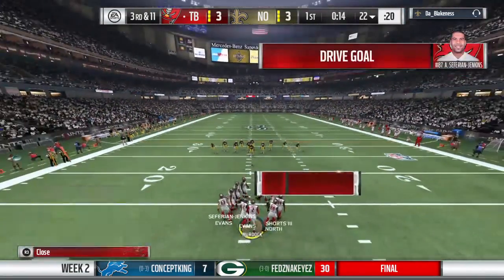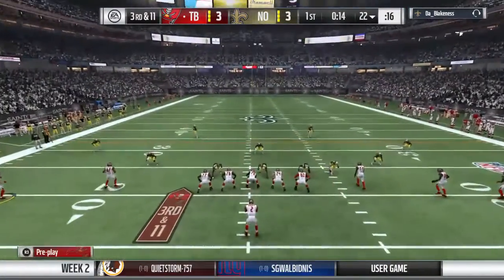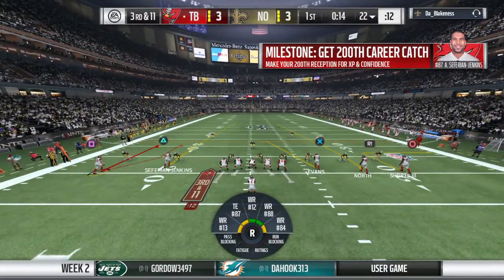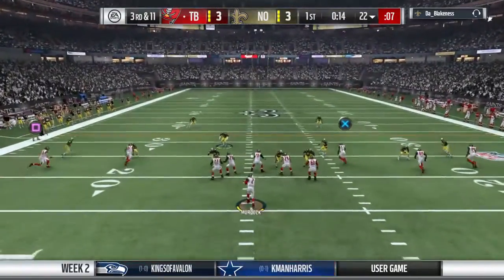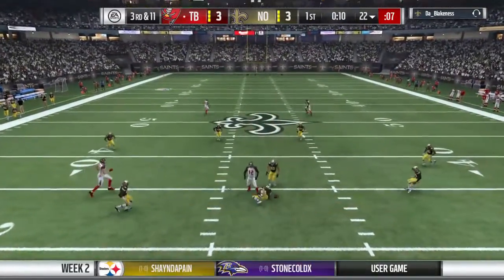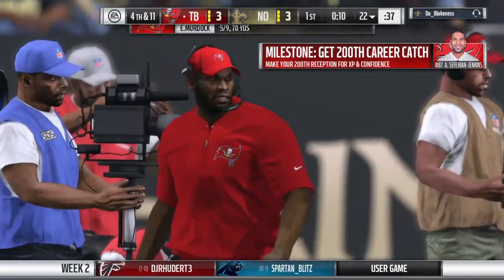And the offense looks to pick up the first here on third after that incompletion. They come up in an empty set. 4 wide receivers, 1 tight end. Out of the gun now on third down. And that is incomplete.